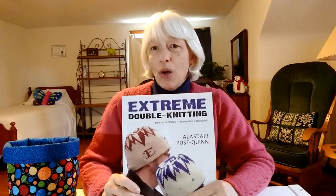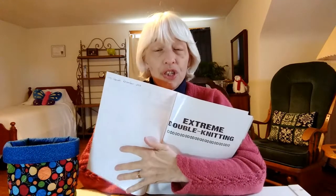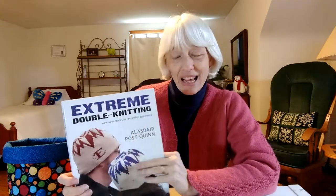Now, before I open this, I will show you this, which is his first book, Extreme Double Knitting. And I had gotten this when it first came out because I was just enthralled and I thought it was the coolest thing. However, I purchased this in December of 2012, so I probably got this for Christmas that year. This book is 8 years old, and I've never tried anything out of here yet.